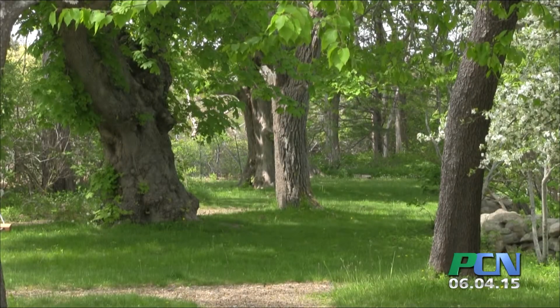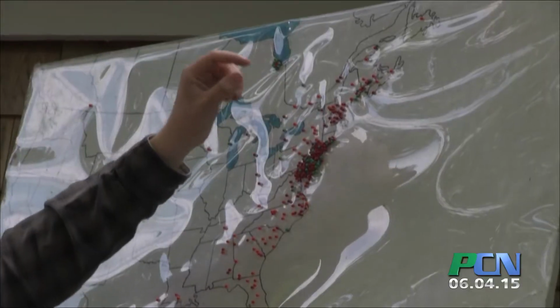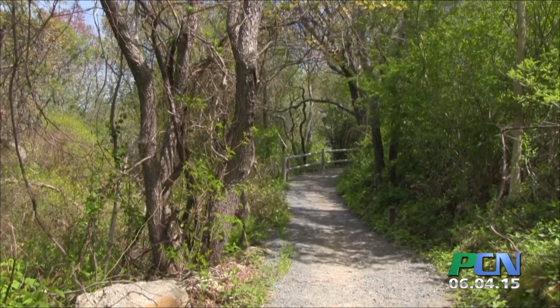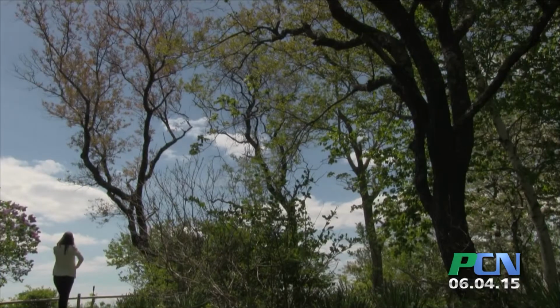When people encounter climate change in the press or even in curriculum in schools, it tends to come across as something that's distant, it's abstract, it's impersonal, and it's in the future. And with projects like the Climate Lab, we can help people see that it's here and it's now and it's affecting things that they care about and that they're familiar with.